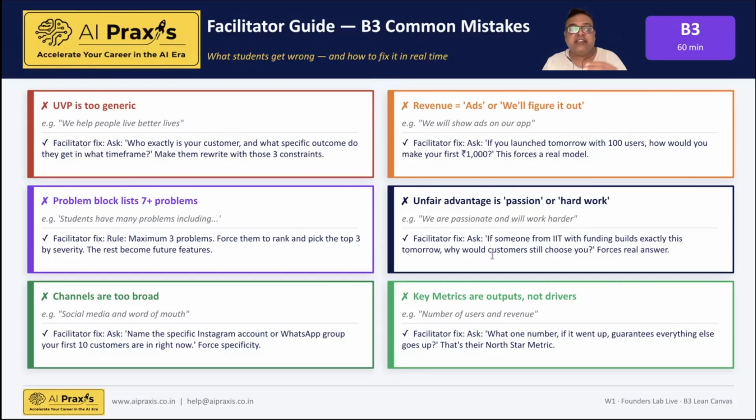Okay. So the slide gives you a fantastic challenge. Imagine a team from IIT or any well funded startup launches the same idea tomorrow. Why would customers still choose you? Now you're thinking about real competitive advantage. Perhaps you already have strong relationships with schools. Maybe you've spent time understanding a particular community, or you've collected unique data. You're solving a problem you've personally experienced. So those are much stronger unfair advantages than simply saying we work hard.